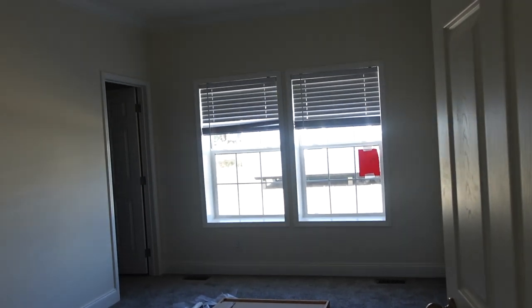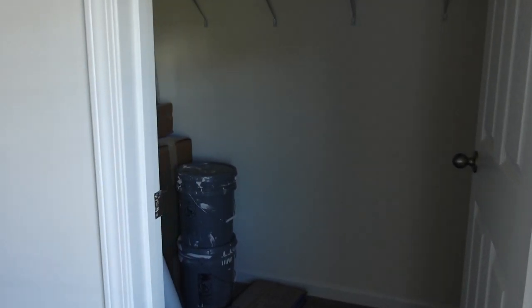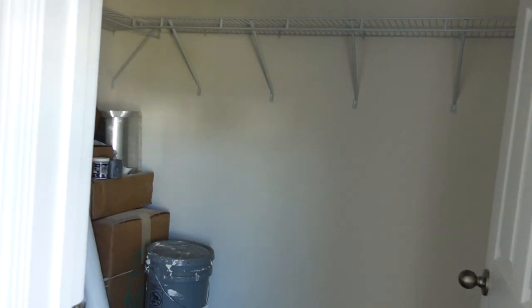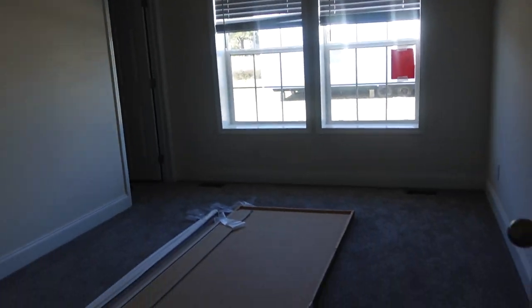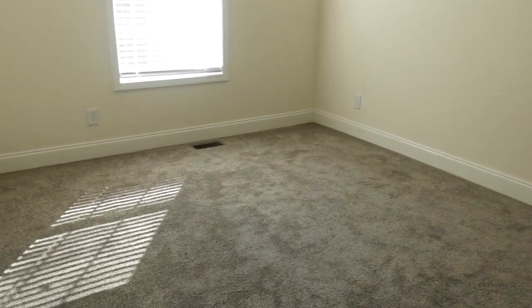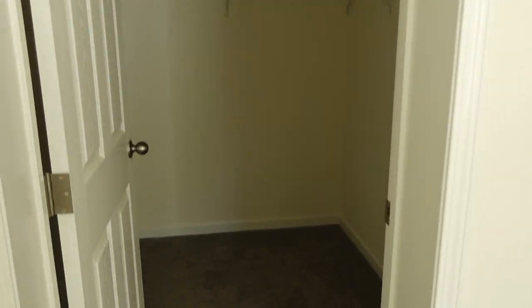You've got this first room, guest bedroom number one. We'll look at the closet. You've got a walk-in closet in there. So that's guest bedroom number one. It's kind of cold in here. Got guest bedroom number one. And then next to guest bedroom number one, nice size rooms, you guys. Guest bedroom number two. Another walk-in closet.